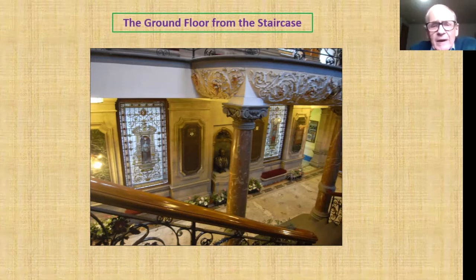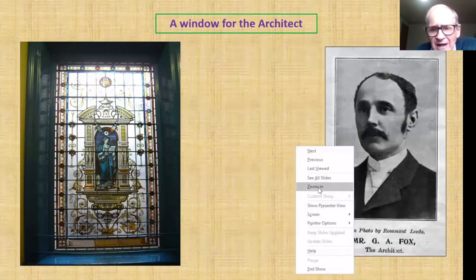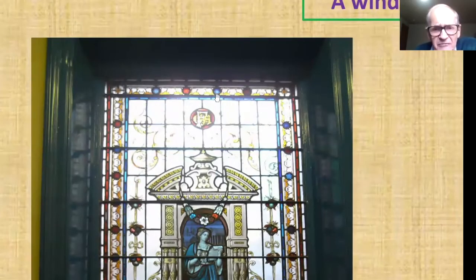Originally, there were 13 windows put in by individuals, and each individual expressed an interest or something that appealed to them and dedicated the window to that interest or some human feeling. Right, if we come to the first window that one comes across when you enter the town hall from Windsor Court, it's this particular window here, which was dedicated by the architect, Mr. G.A. Fox. And look, all the windows have the same features, so that his initials here are given, G.A.F.